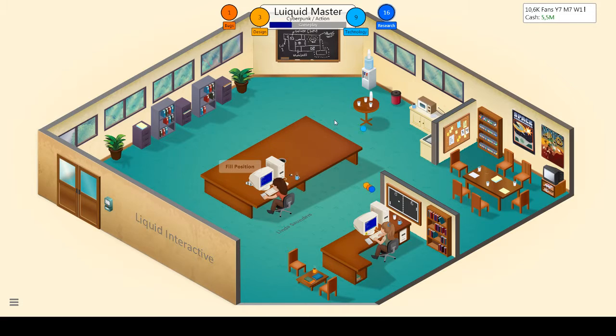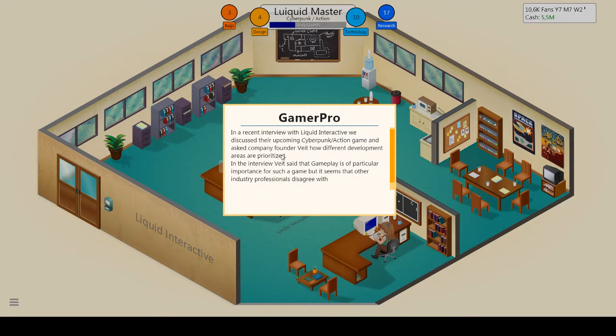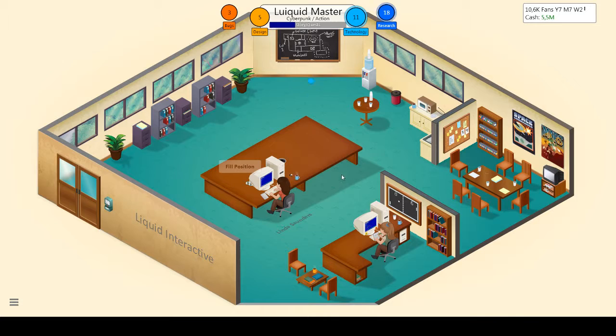Okay. I got something else to read again in a second. Yep. In a recent interview with Liquid Interactive, we discussed their upcoming Cyberpunk action game and asked company founder Fight how different development areas are prioritized. In the interview, Fight said that the gameplay is of particular importance for such a game, but it seems that other industry professionals disagree with that point of view, saying that AI is usually more important for this type of game. I don't agree with that.